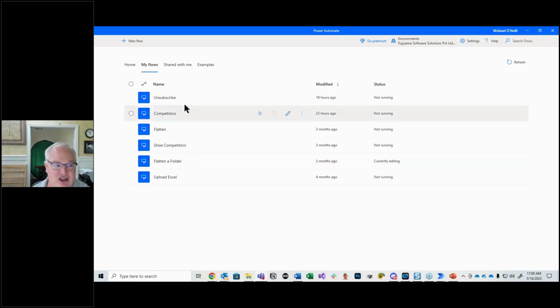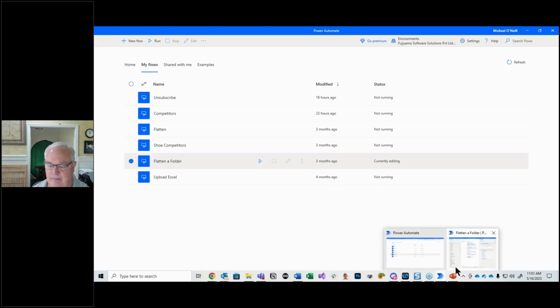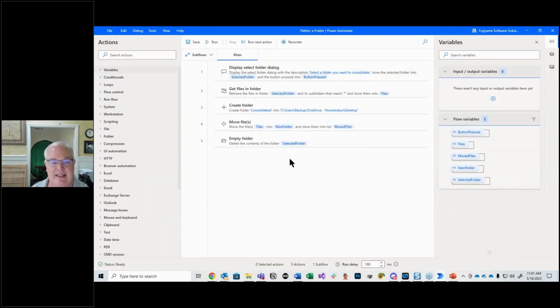Okay, you'll see shared with me, and I have the ability when I go into one of these. Let me load up this flatten a folder, for example. I think I already have this open. There we go, flatten a folder. Oh, it's in the other window, that's why. Grab this and drag it over. Okay, so this is that flatten a folder, and I'll show you this, and then I'll walk you through how we would build this from scratch, just so you can see.